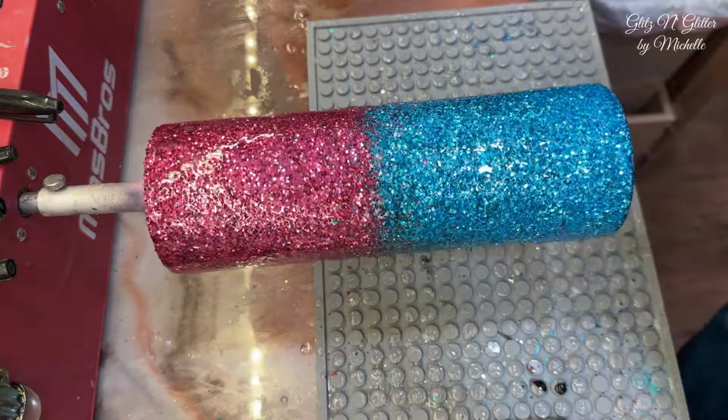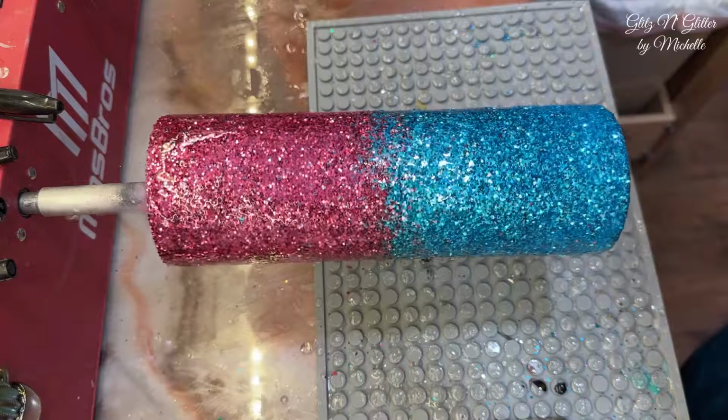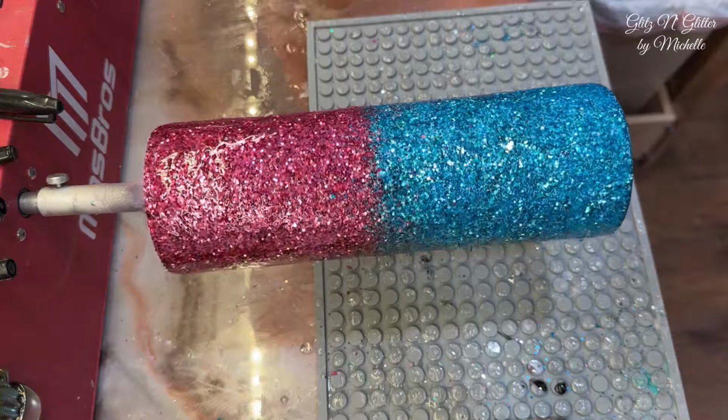So I'm just going to put my curing machine over this to help it along a little bit faster so I can get another coat on tonight. So I will be back in 1 second to put vinyl on.